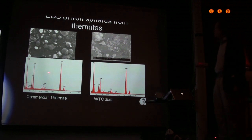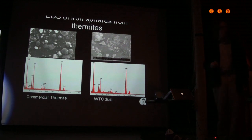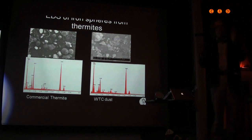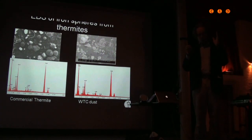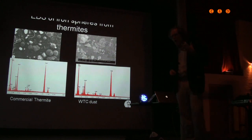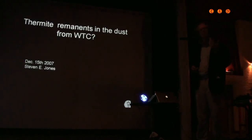But nevertheless, the rest of it is an unambiguous fingerprint that the iron spheres, and please notice that they contain aluminum, and also silicon, which you put into the thermite mixture, and quartz to slow down the reaction. So the observation of aluminum in both places tells where these iron spheres come from. They come from the thermite, and this is actually quite huge quantities. More than 5% of the dust consisted of iron spheres.